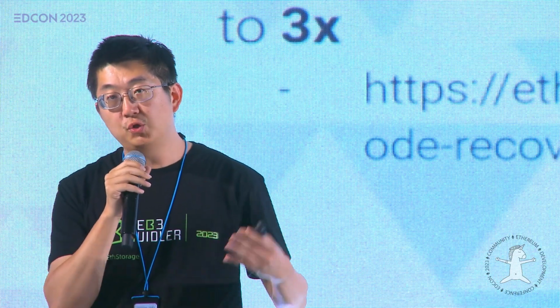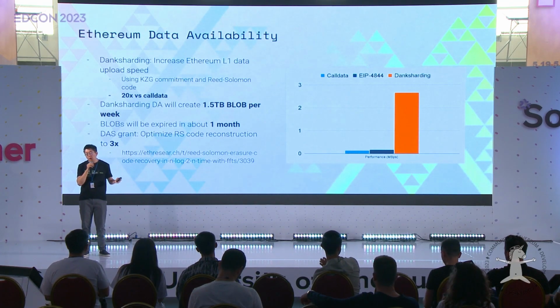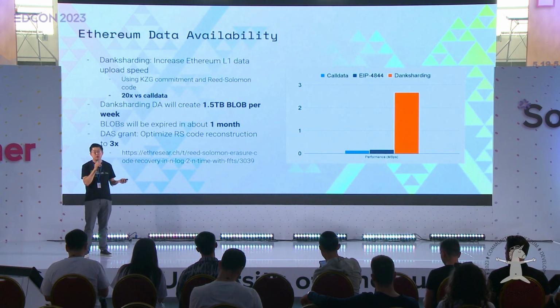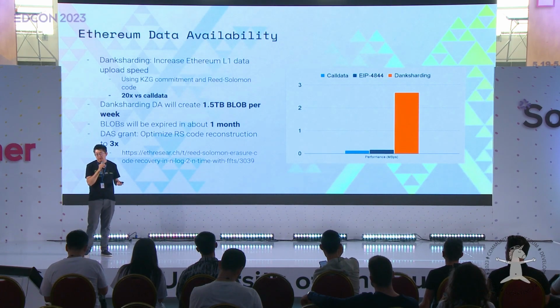It's basically a way to dramatically increase the block space so that we are able to offer 20 times the block space versus core data. It involves a lot of advanced cryptographic primitives, which will create 1.5 terabytes of data per week or 80 terabytes of data per year. In order to reduce the storage cost of the validators, sharding Ethereum DA will discard those data in 1 month.